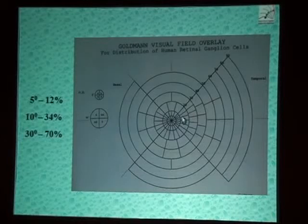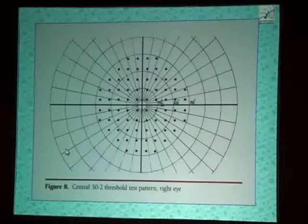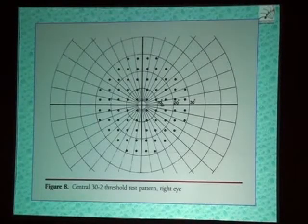You can find that the centers are more concentrated. Within 5 degrees there are 12% of ganglion cells, within 10 degrees 34%, and within 30 degrees 70%. In the glaucomatous field, very rarely can we find a defect only beyond 70% but not inside. So we concentrate more on the central 30-2, or central 30 degrees.